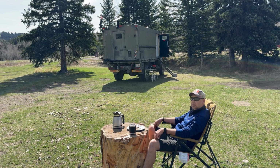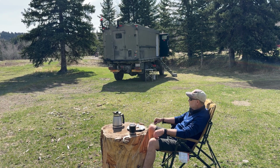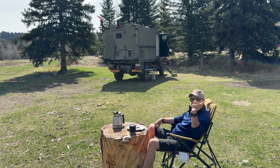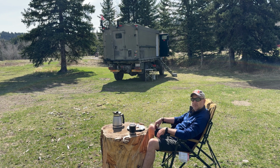And this is just one spot that I picked because it was open and flat. There's so many little pullouts all along the road that you can park and camp at. Somebody last night, a couple just down by the little bridge over there, parked for the night and left this morning. And the breeze is just absolutely beautiful today.